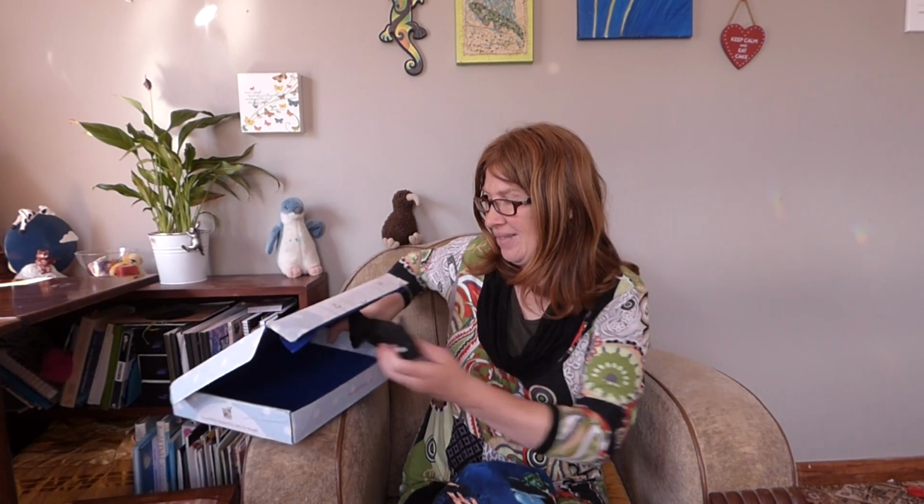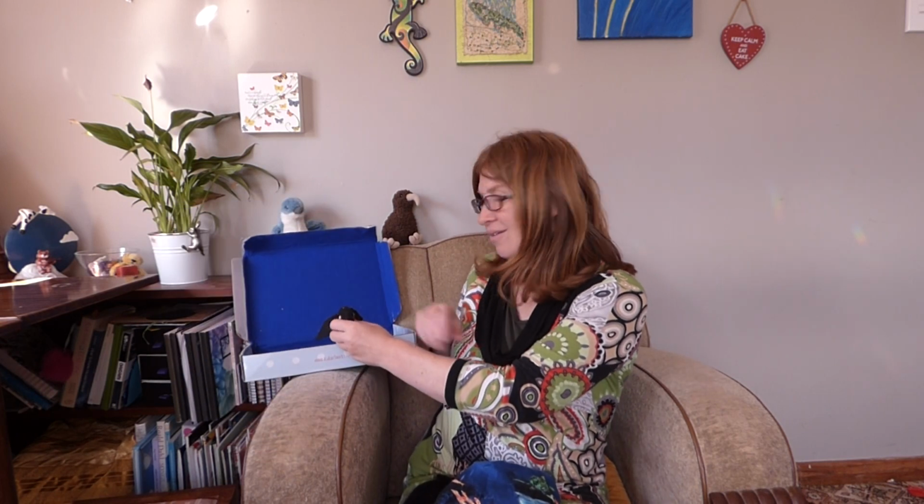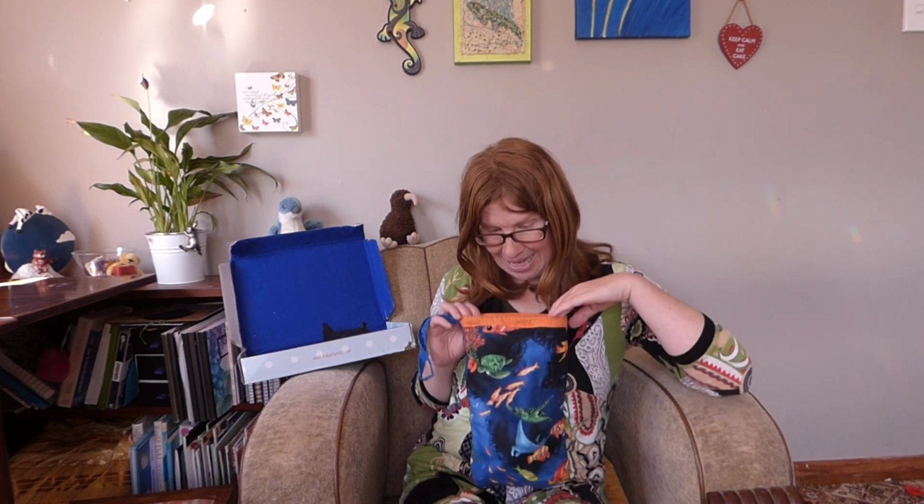There is my orca. My mum made this one too. Right, so here we go. Let's put them into here. So there is our orca. What else is in here?